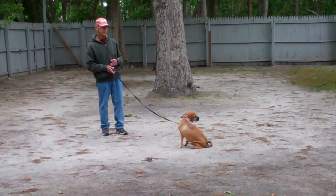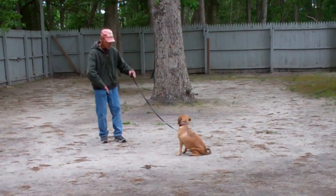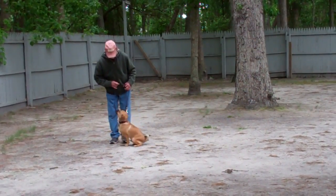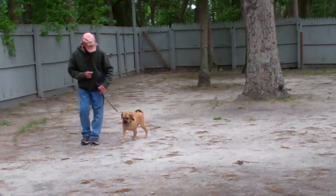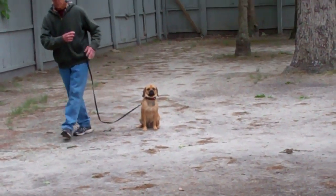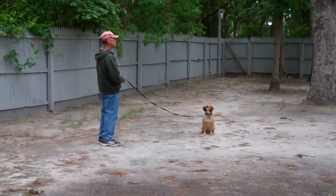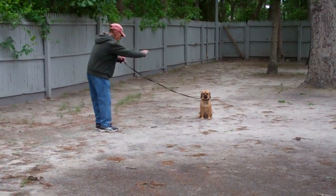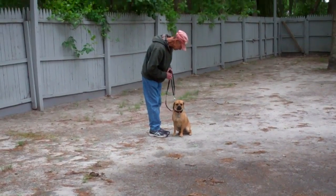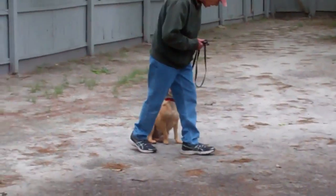And the next exercise that we're going to demonstrate for you is the recall, or the come on command. Fred is going to use his name and a happy voice. He's going to praise him on the way in, and Cooper should come right in front and sit facing his knees. That eliminates that jumping all over you. Fred leaves him in another sit-stay, walks out to the end of his training leash, and then he calls him. And Cooper sits. He's such a ham. He's looking at the camera instead of at Fred.